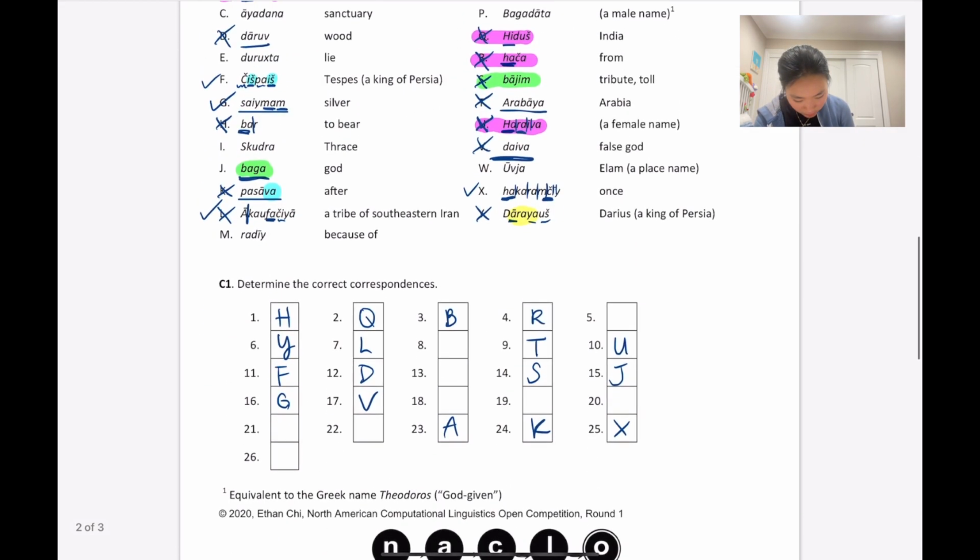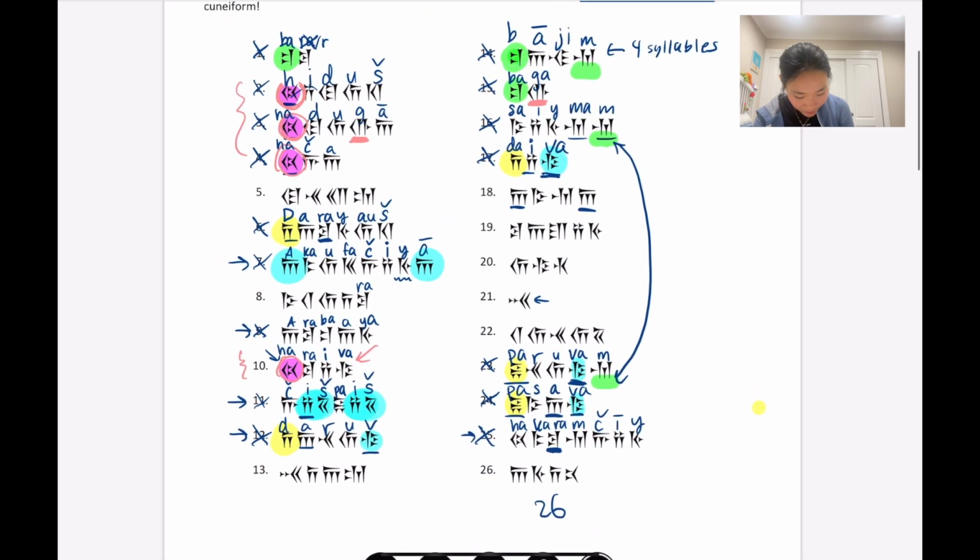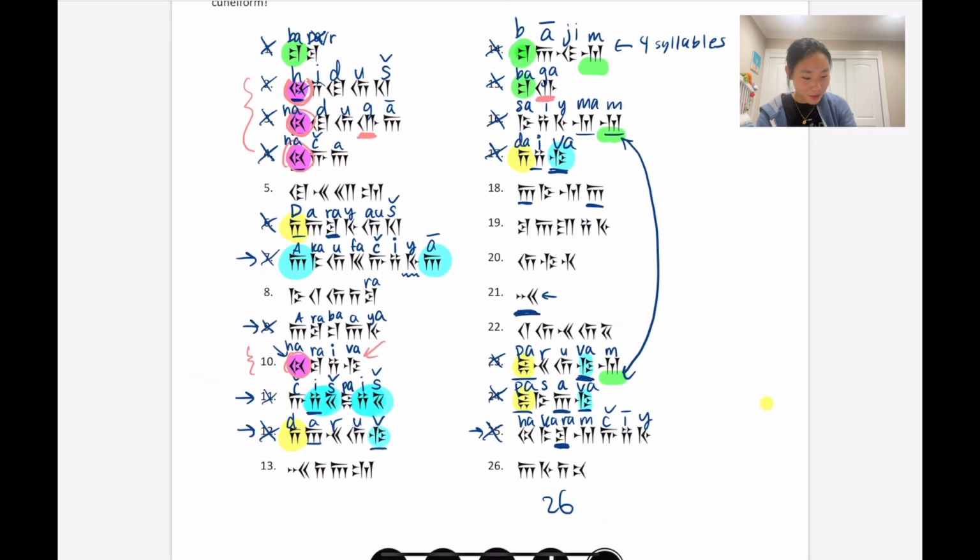Okay, how many do we have? 1, 2, 3, 4, 5, 6, 7, 8, 9. So we are getting so close. This one is still bothering me so bad, but we can leave that till the end. What other ones do we potentially know?